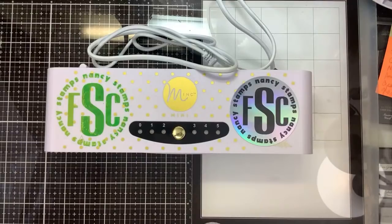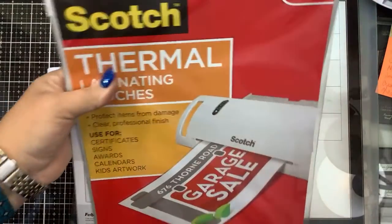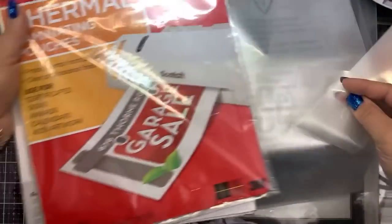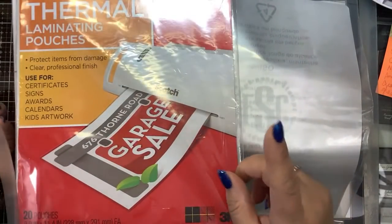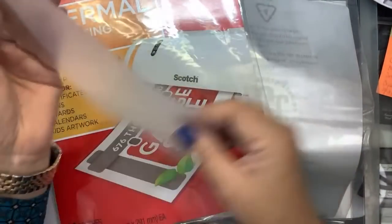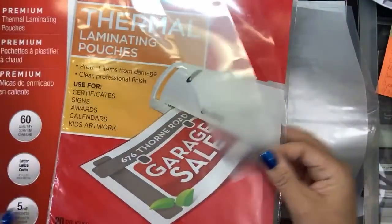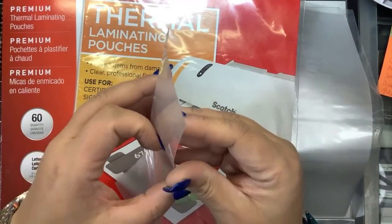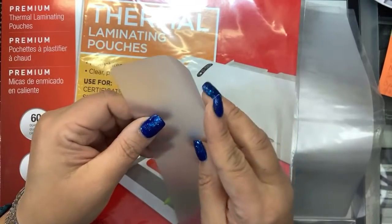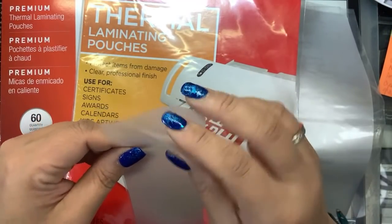Okay. So when you are using a laminator, and there's 100 million laminators out there on the market, this is like a $20 laminator. Not all $20 laminators are the same. But what happens is these laminating pouches, so here's a couple here. These laminating pouches have adhesive in here. That is the frosty looking stuff you see inside here.